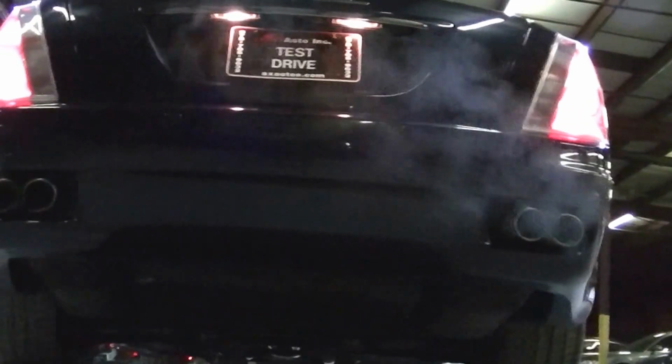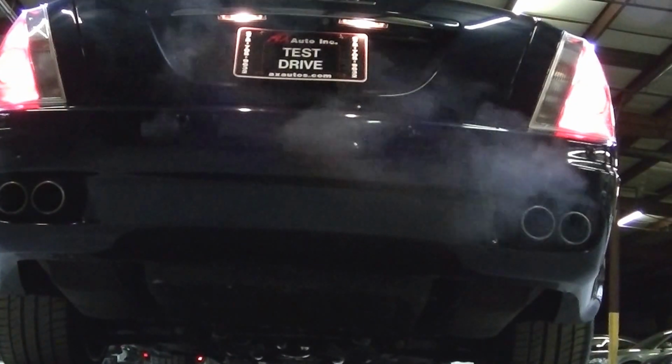Okay, and all the doors have the electronic open. And this is your gas cap, your trunk, which I already showed you guys. Tail lights, 4-tip exhaust. Okay. So now let's show you the best part of the car, which is the exhaust. So I'm gonna put the camera down. So I'm gonna go in the car and push the accelerator.